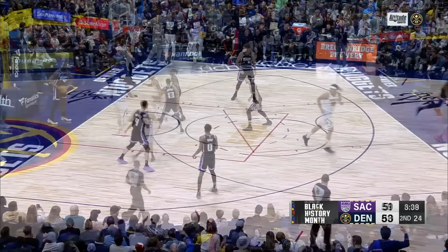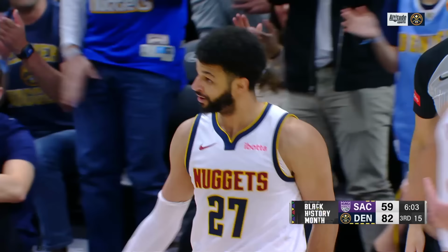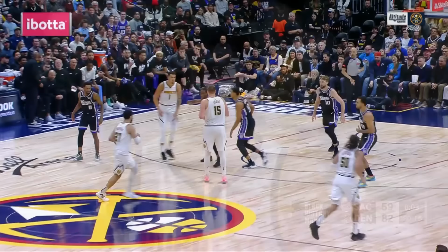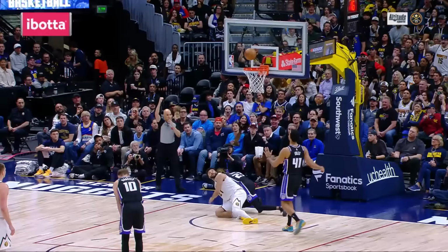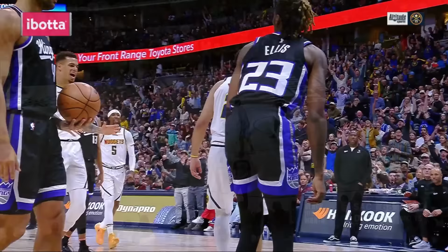Crazy. 80-59, 21-point lead. Oh! And a foul. Murray with a little Houdini action there. I mean, he's not open, he's covered. Watch Ellis. So he's on him, just over the top. Then you got the fake, able to spin it up somehow, and it goes in. Seventh assist for Jokic. And Murray, Keon Ellis going for a pony ride there.